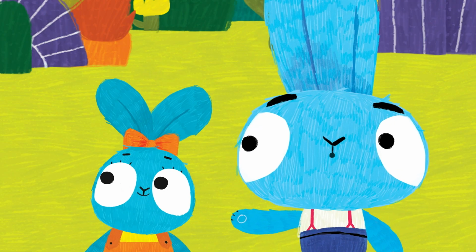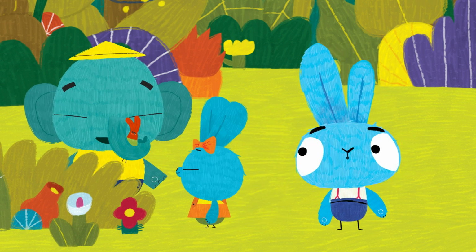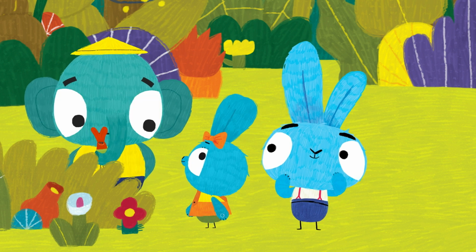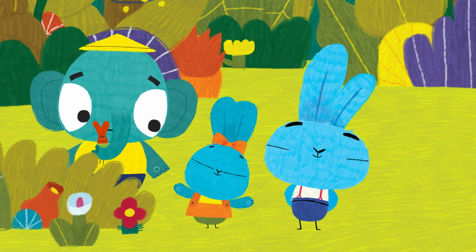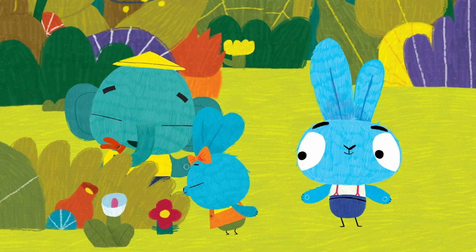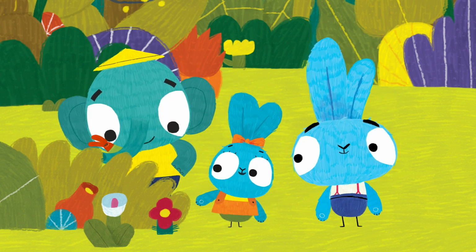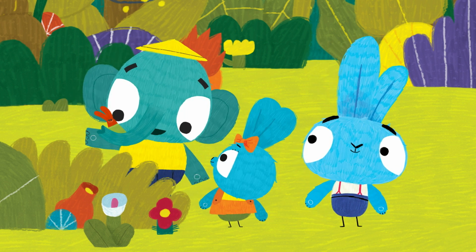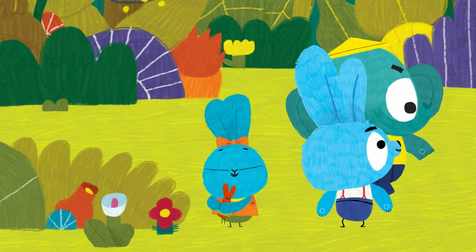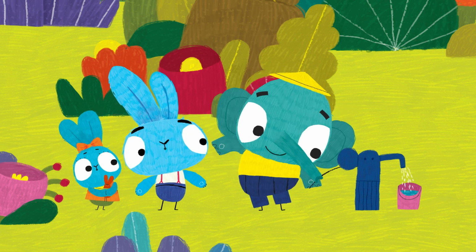You have stuff with your nose? Uh-huh, but it's called a trunk. Interesting. Bunny noses are small, but good for sniffing stuff. Like carrots and flowers. I like how bunny noses wiggle. Are these your flowers, Eli? No, they're my mama's. But she lets me water them. I'll show you. I pump the handle like this.